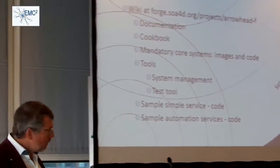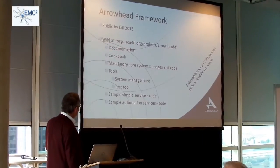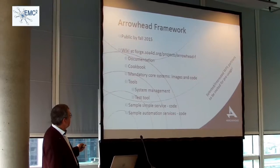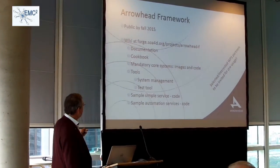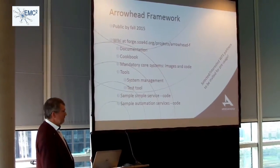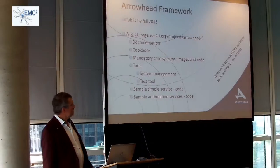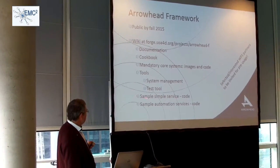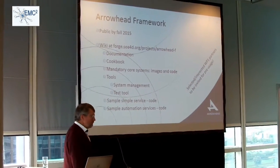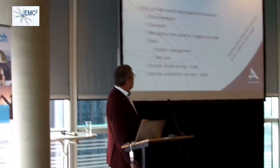A lot of these things are going to be public from the Arrowhead project. We are right now generating a wiki that will be located here. It's not open yet, but very soon. There is going to be documentation and cookbooks on how to do the mandatory core systems. There are going to be executable images, code, and tools for system management and tests, and so on. There are going to be simple services and sample automation services with source code. And we are in the process of building this site right now.